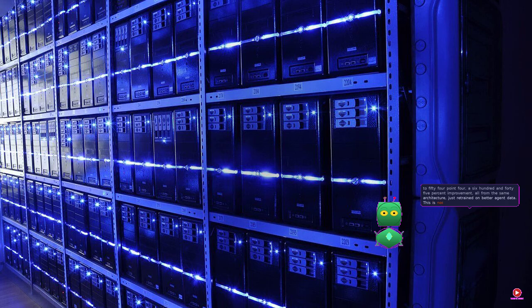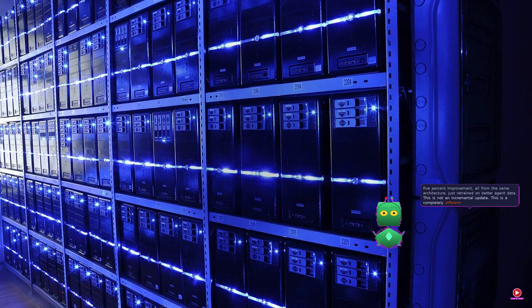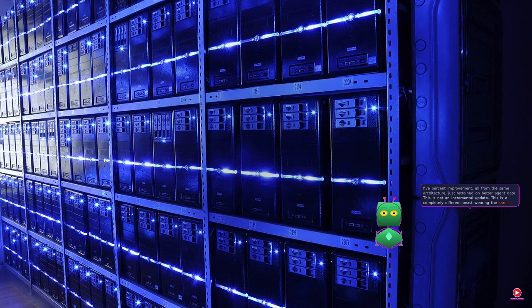This is not an incremental update. This is a completely different beast wearing the same clothes.